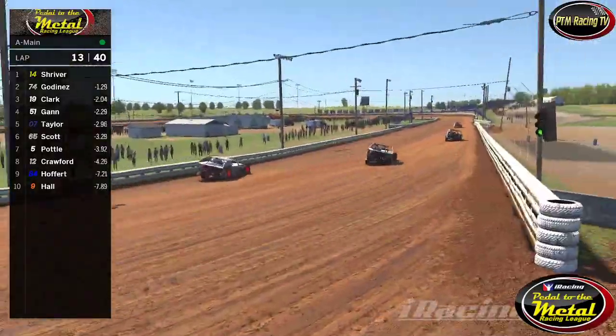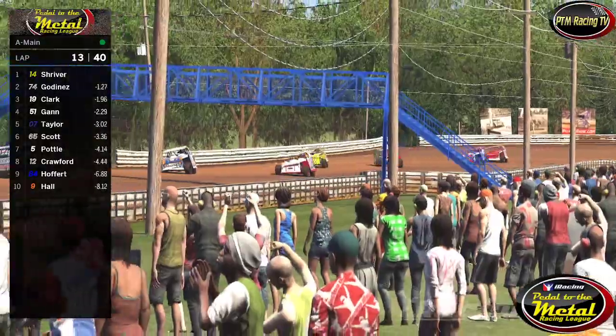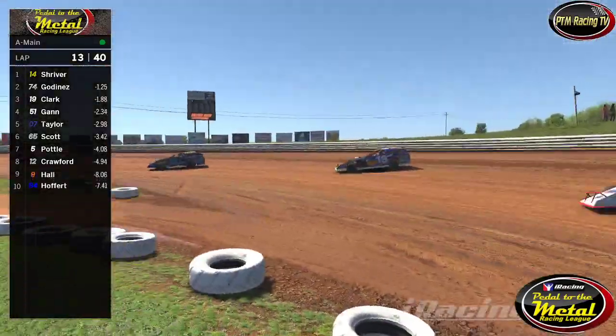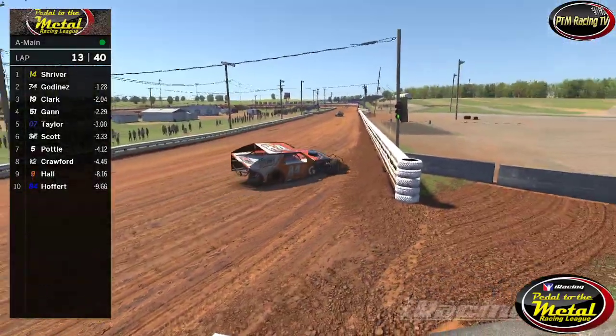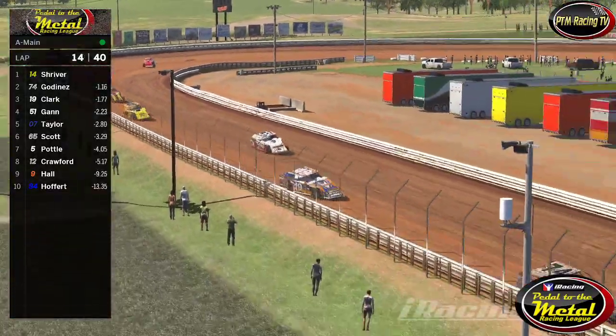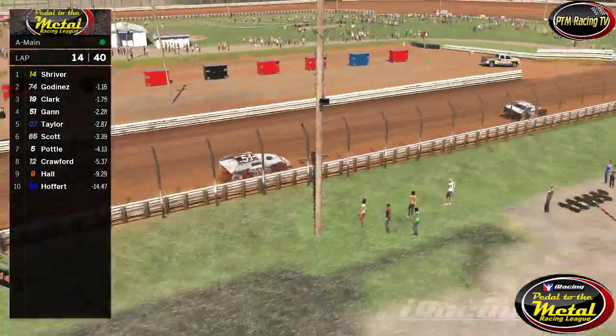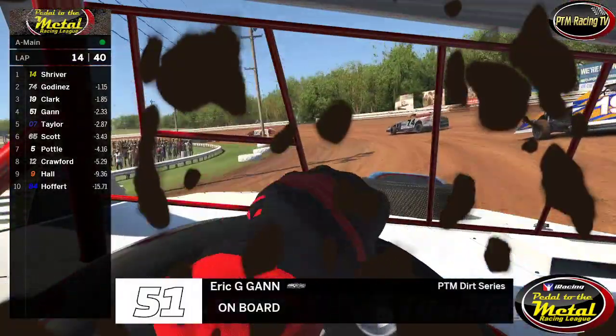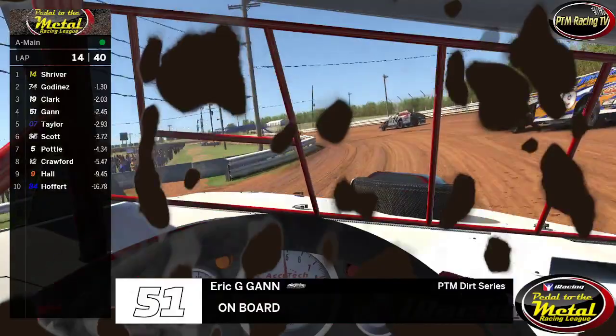Again now, trying to make a move or two coming out of turn two. Looks like he's got a little run coming up there on Eric Clark. Clark trying to hold him back. Hofford troubles. No caution though, they're going to let him keep going. The whole field is trying to hunt down the Crusader, Shriver. He's got a pretty good size lead, the 14.